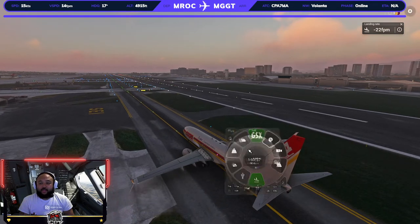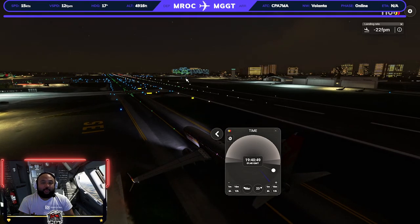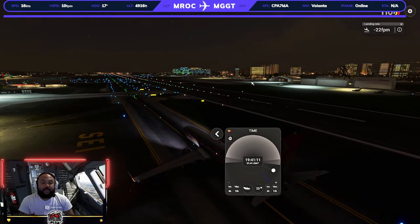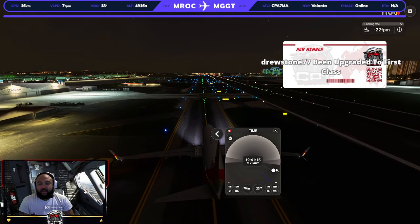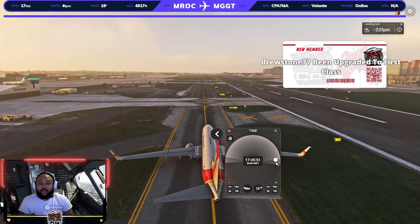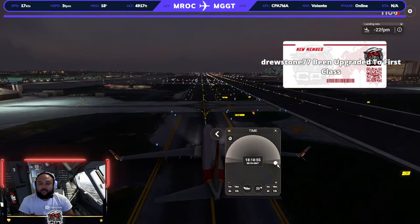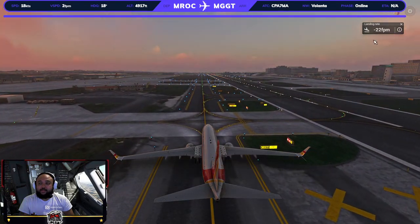Awesome. But yeah, the airport at night, the city, you could tell it's old. You could just tell it's kind of old scenery, but it's not bad for what it is. You know, I'm not mad at it. What was it, like right there or so? Yeah.